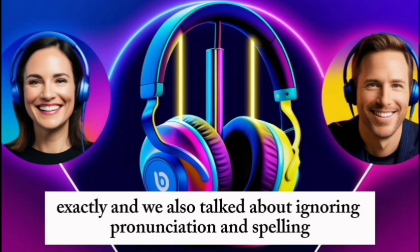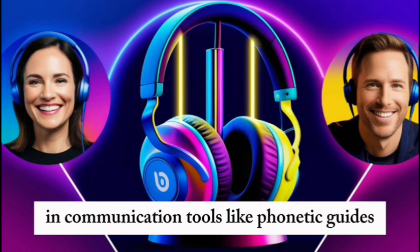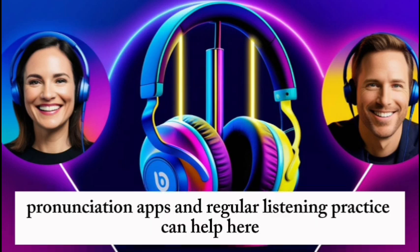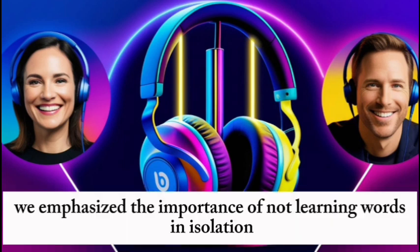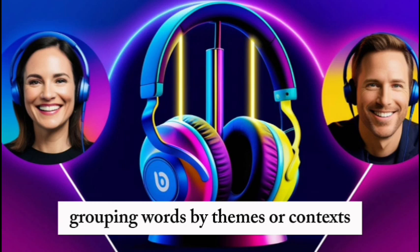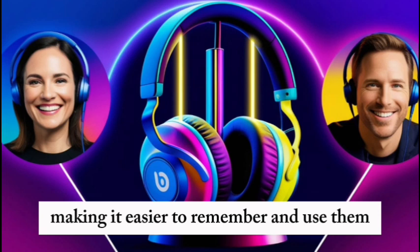Exactly. And we also talked about ignoring pronunciation and spelling. This is a common mistake that can lead to misunderstandings in communication. Tools like phonetic guides, pronunciation apps, and regular listening practice can help here. After that, we emphasized the importance of not learning words in isolation. Grouping words by themes or contexts helps create stronger mental associations, making it easier to remember and use them.